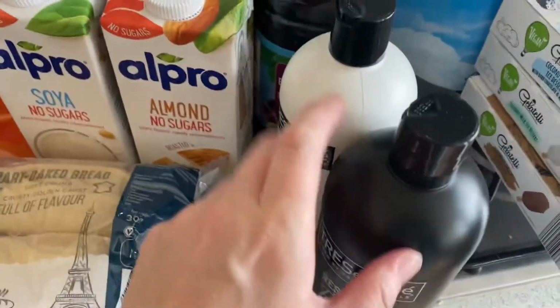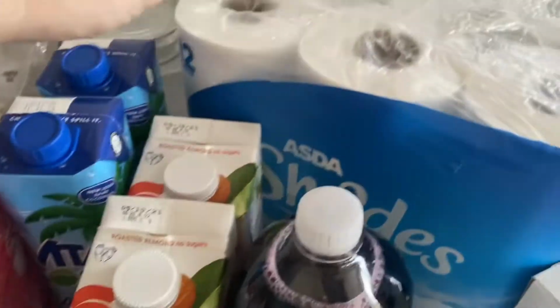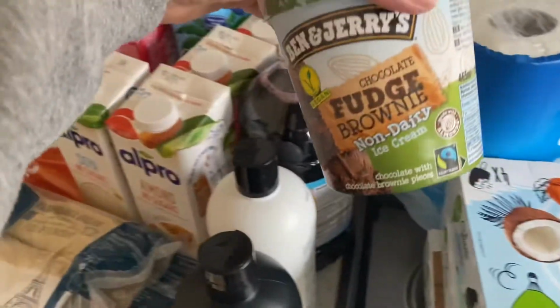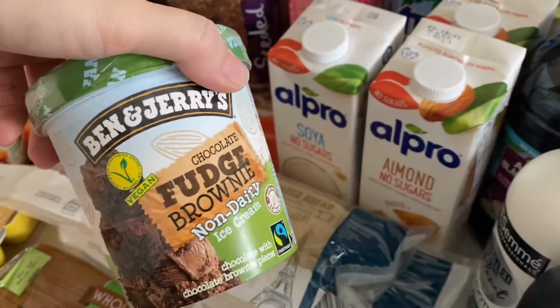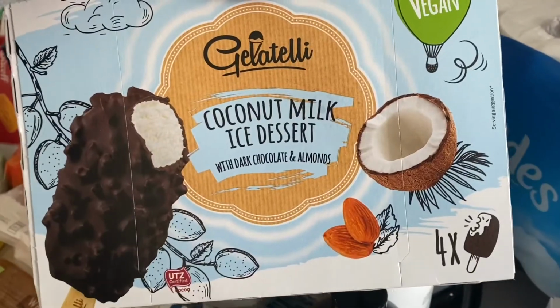I've got some shampoo and conditioner, some squash, toilet rolls, and then these are the bits I got from Lidl. So I got the Fudge Brownie ice cream, which is what I ordered from Asda, but they didn't have it. But that's only £2.99 in Lidl. And then I got these ice creams. So I got them ones.